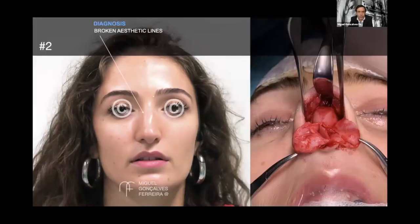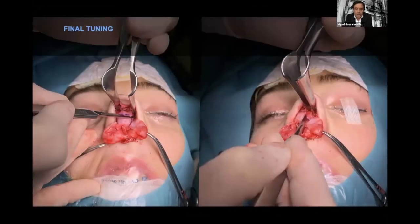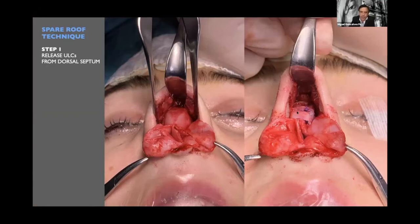So when we open the nose, we see that the surface anatomy, as always, has to do with the structural anatomy. And we have this shape of the upper lateral cartilage of the middle vault. That's why we have to deal with it and we have to reshape the middle vault. Well, we did the Spare Roof technique. We released again the lateral keystone area. And in the end, you can see clearly the difference and the control that we have in the dorsum, a completely closed dorsum. This is not an open roof. And you can see the differences that we have in the aesthetic lines, completely parallel. And you can see the outcomes. This is 1 year after the surgery with a crooked nose deviation.